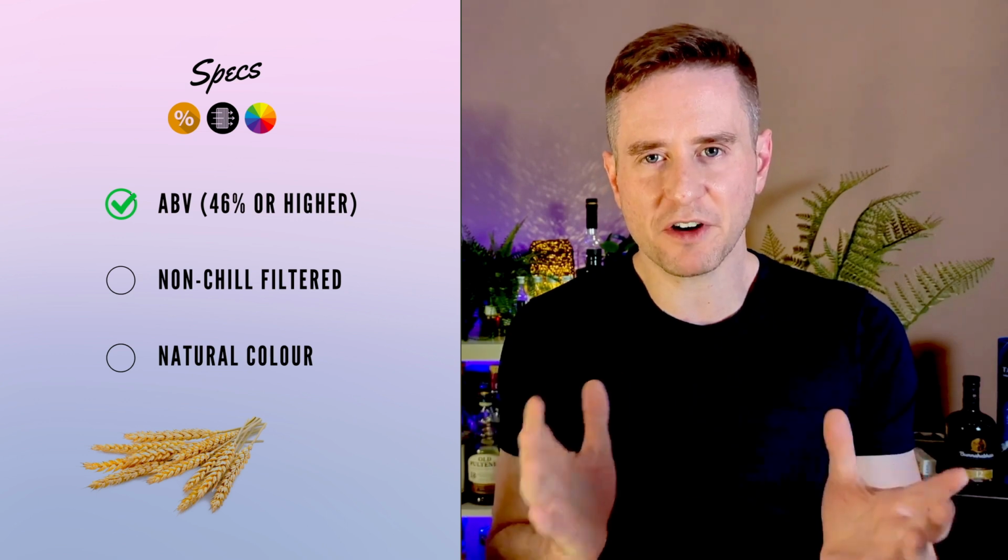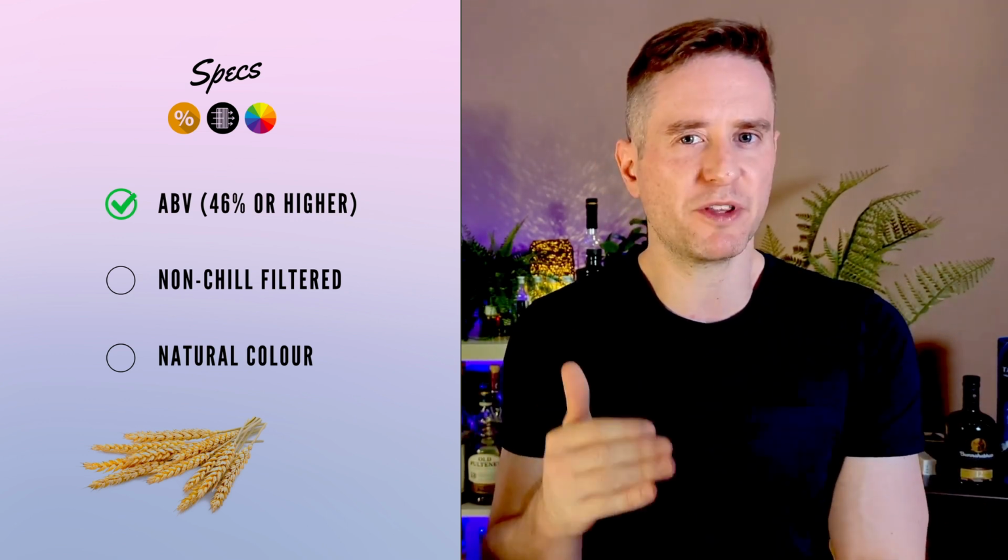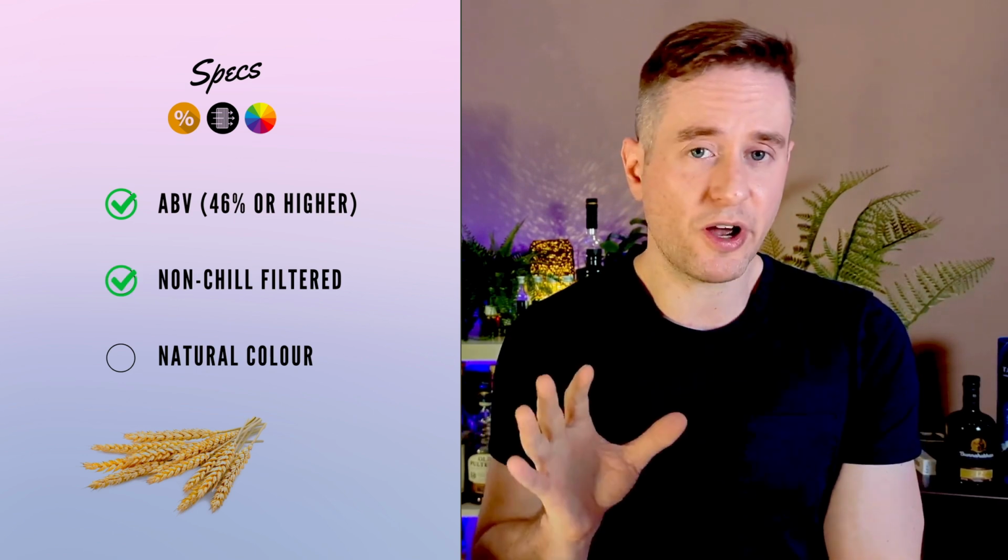So we get a nice 54.7% ABV here, which is just in the sweet spot for me. My favorite ABV range would be like 52 to 55. The flavors are big, but they're not over the top. This is also non-chill filtered, and our color is natural.